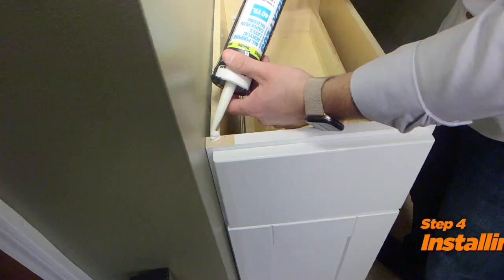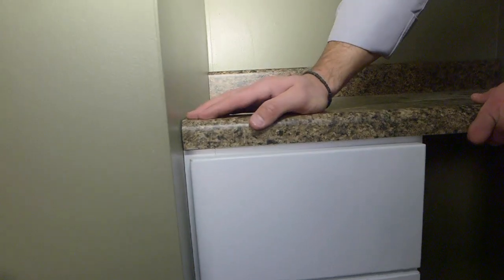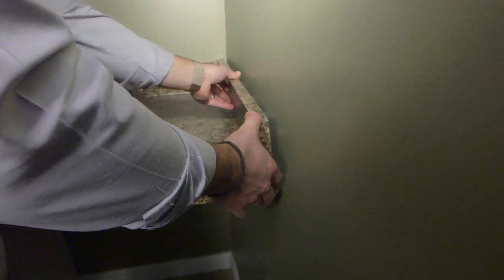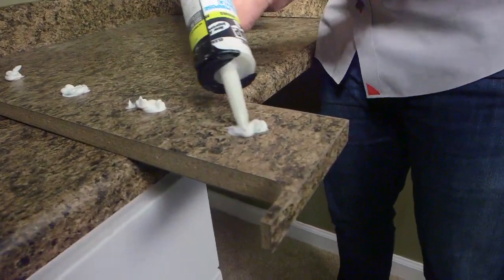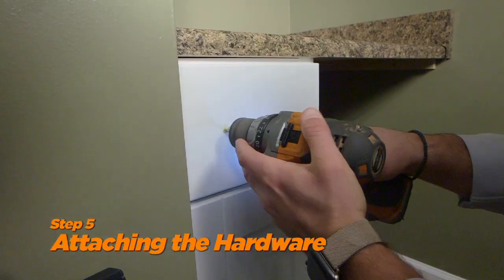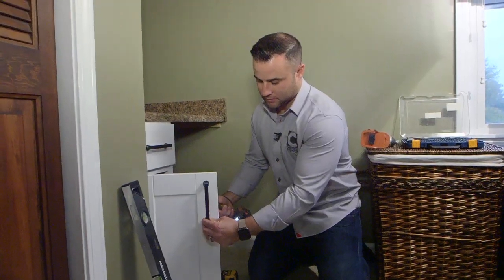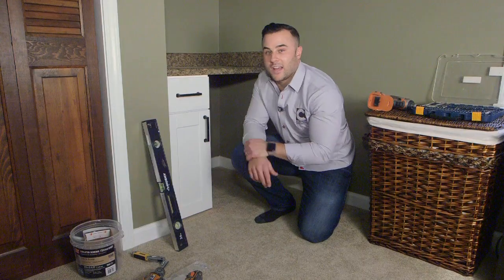We're going to use this silicone caulk to adhere the countertop to the cabinet. It's time to put this countertop in and we're one step closer to being done. The finishing touch is installing the side splashes. All that's left to do is attach the hardware and we're done. Plenty of room for books, toys, and learning. All that's left now is a chair.